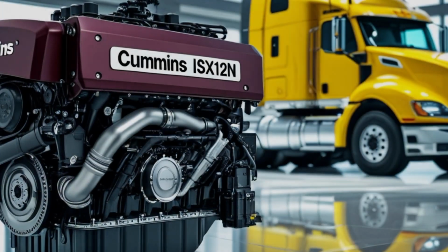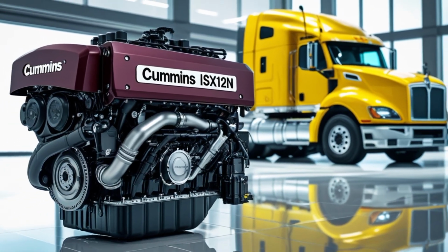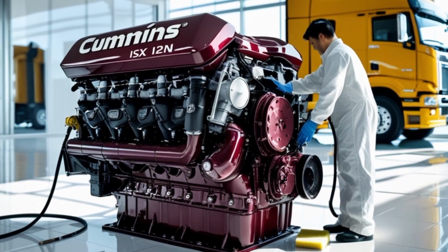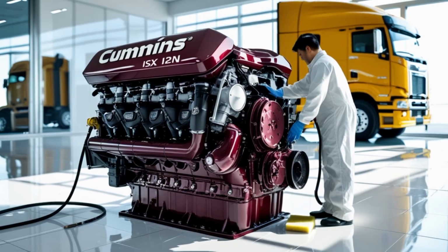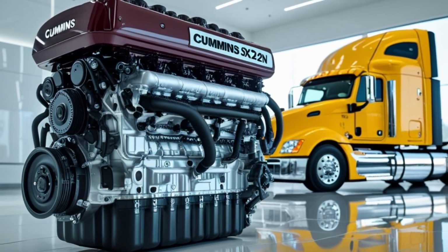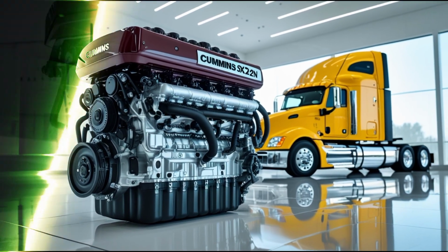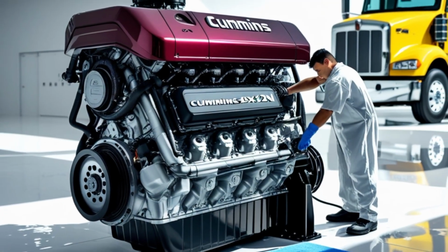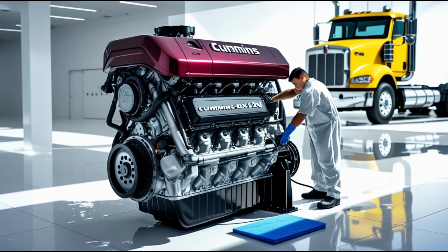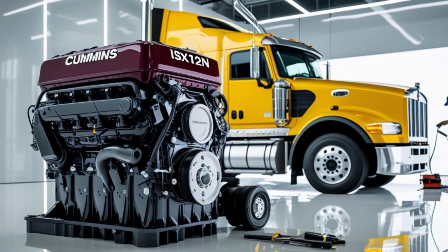Now, in real-world usage, the ISX12N Kenworth combo faces everything from flat highways to steep grades, city pickup routes, and seasonal weather extremes. I've talked to drivers who've run this platform in both regional delivery and long-haul freight. They rave about no engine lag, easy recoveries on grades, and surprisingly quiet idle, only 0.2 to 0.4 decibels lower than some competitors. That makes a difference during early morning starts in residential zones or long hours at the logbook desk.